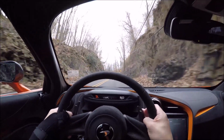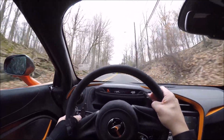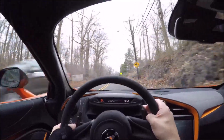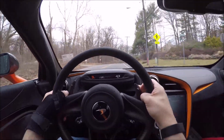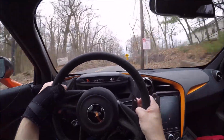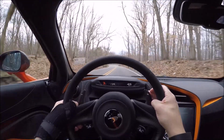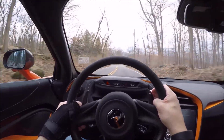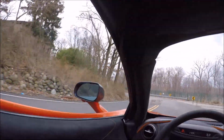and now it's gonna give us only what we need. It tells us the gear, the RPMs, and our speed. That's it. That's all you need on roads like this. Now the gearshift just responds so effortlessly. I'm just in awe that I'm in a 720S, probably my favorite car in the world. All right, so downshift into second. Look ahead.